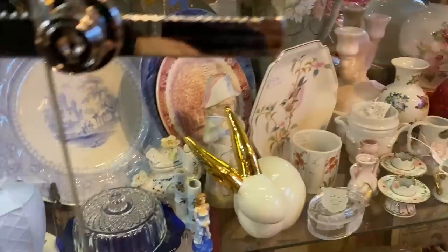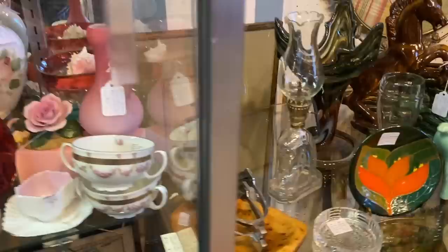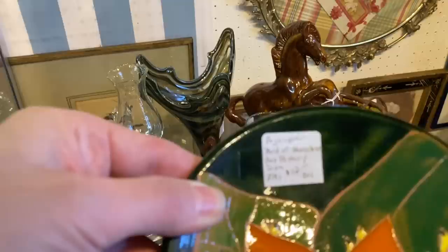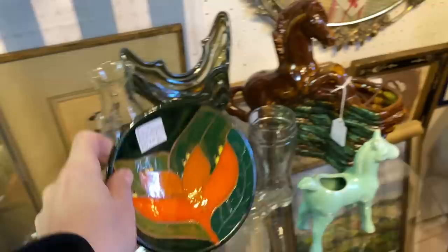All right. Oh, that rabbit is awesome. Okay. Oh, look at the stirrups. What a nice object. Oh, this is beautiful. And it says Bird of Paradise Art Pottery Dish, $12. It's signed.